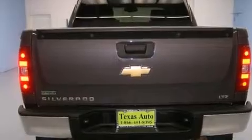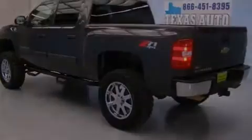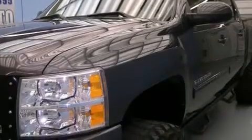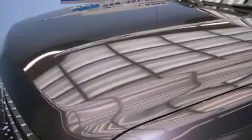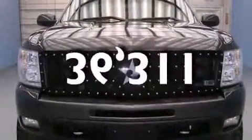Features include a low tire pressure indicator, aluminum wheels, traction control and stability control systems, side impact airbags, an unattended headlight warning chime, cruise control, a sliding rear window, a keyless entry system, dual cargo area lights, and this vehicle has fewer than 37,000 miles on the odometer.